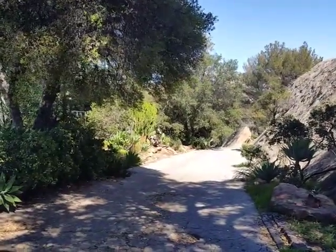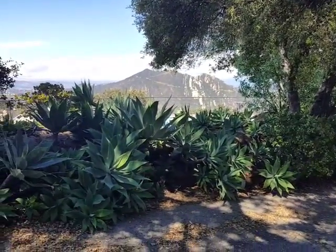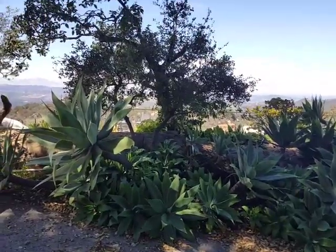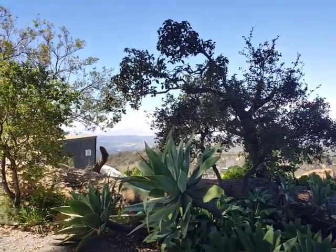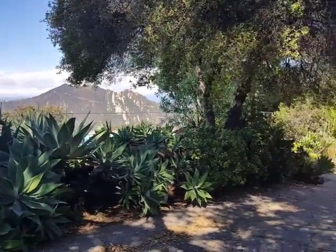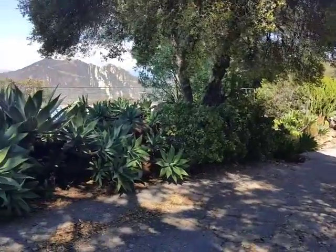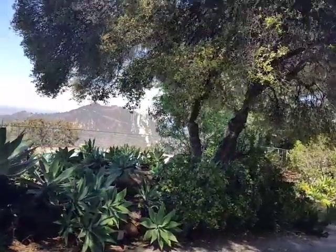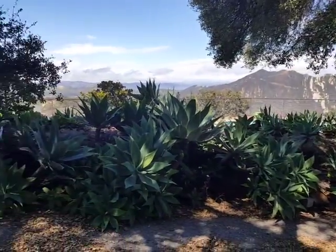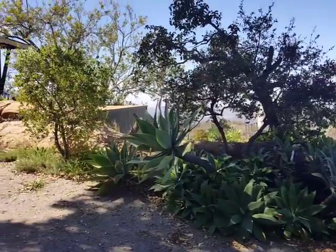I'm here at a garden that's part of a tour from the Mountain Restoration Trust in the Santa Monica Mountains. And the garden here is designed to be fire mindful of the fire hazards that exist here in the Santa Monica Mountains. So you can see the walk up to the house is actually really beautiful, but the walk up to the house has many succulents, so they are not prone to burn.